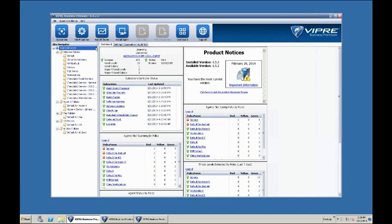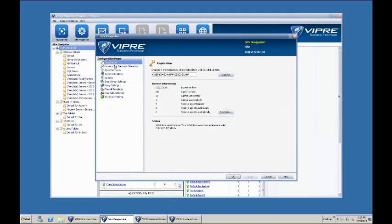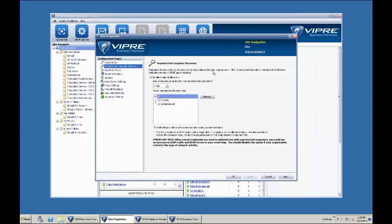Now, before I go into the individual policies, I want to show you some of the site properties. Of course, we do have unprotected computer discovery. This is a way for you to find out which machines are not protected today by VIPRE Business in your environment. You can turn that off if you needed to for some reason if you didn't want it on, but you can select individual domains that we cover, and we'll show you all the machines that need to have VIPRE Business installed.